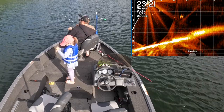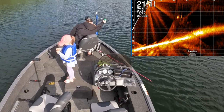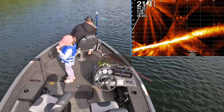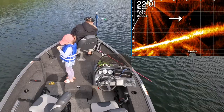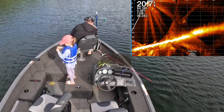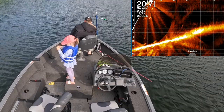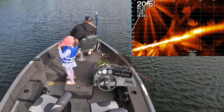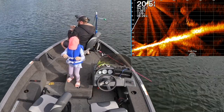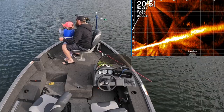Big fish are coming to check us out. That's not good, because as soon as they check us out, they usually don't eat. Oh. They're chasing the bait. Set the hook. All right, come here. Sorry, we scared this one away.